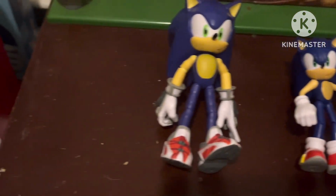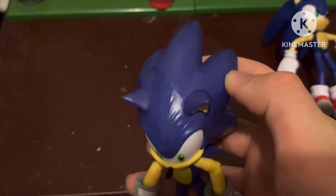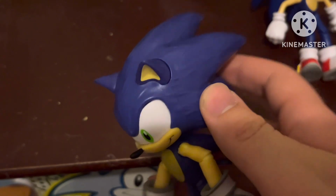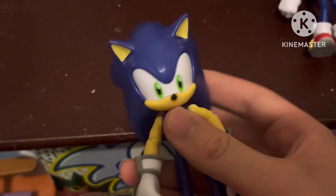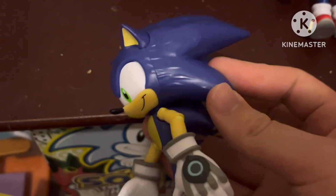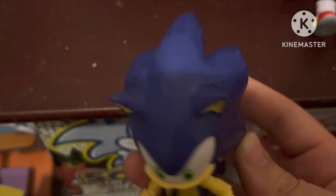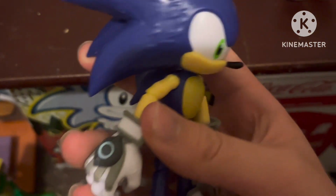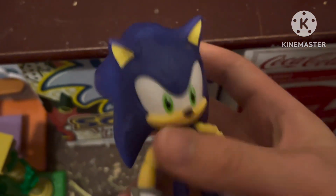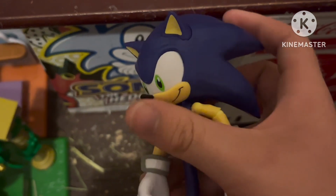So, for Prime Sonic, he's got a whole bunch of details up here. Ooh, you can actually feel the details. I think they've done this for the movie figures too, if I'm correct. Kind of, but not where all the details are showing, like all of his spikes. But yeah, I do like it, especially that it's a new sculpt of him.